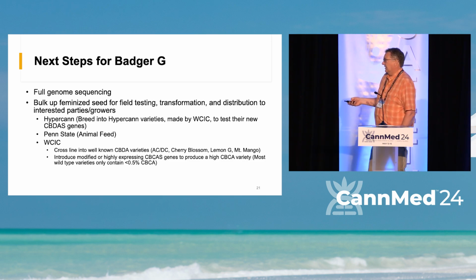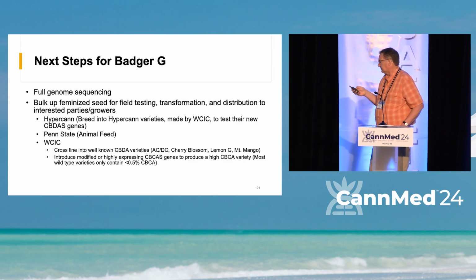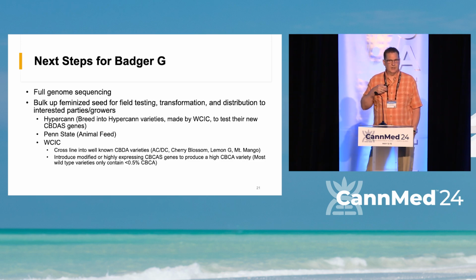There's companies. Hypercan is a company that's interested in this line. They want to have a blank slate to start with. So a high CBG line would be optimal for them to put in their engineered CBDA synthase genes so they can play around with ratios of THC to CBD. Penn State's interested in this for animal feed, so since it doesn't have any THC whatsoever, it gets past some of the regulation that some states have for animal feed.